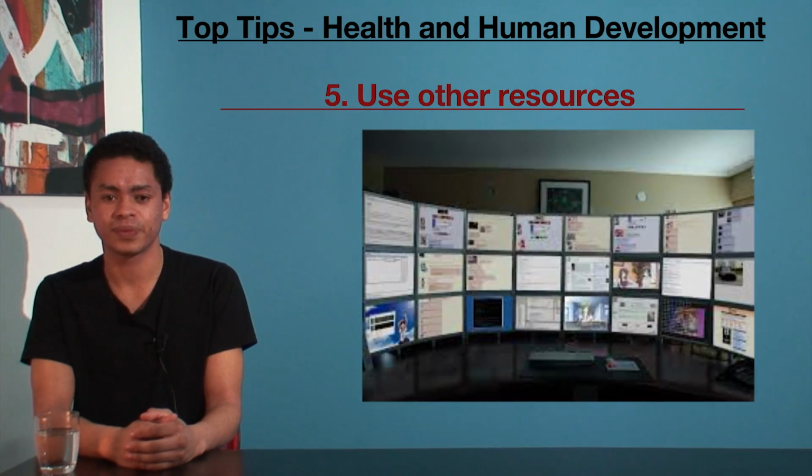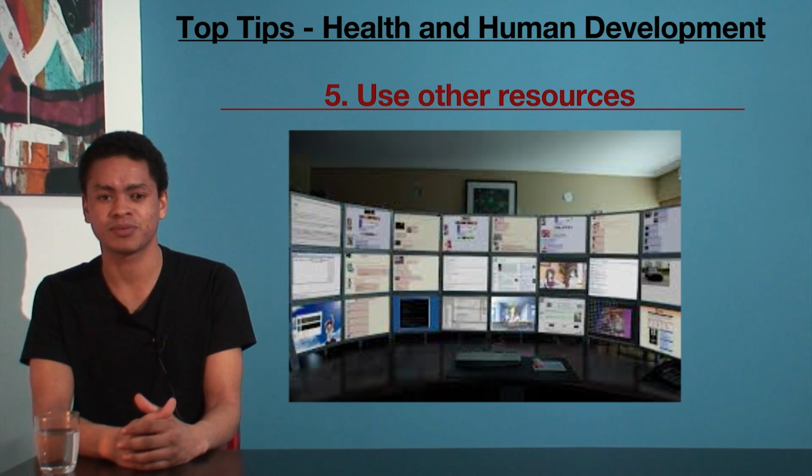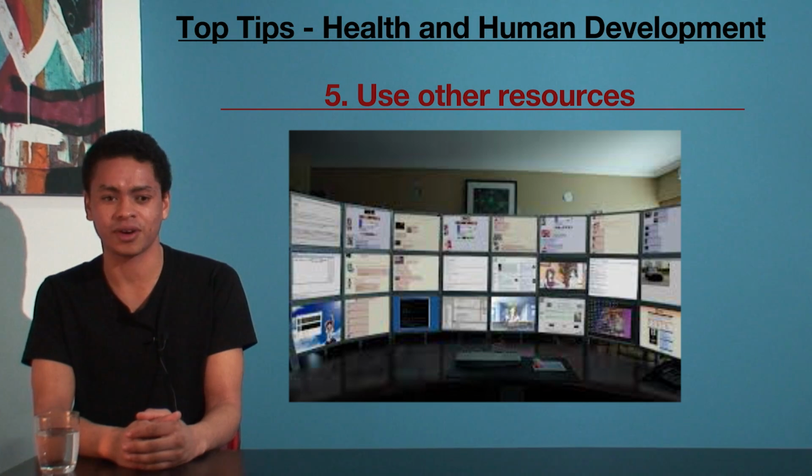Tip 5. Last but not least, use other resources. Don't just rely on the textbook. Use government websites and non-government organizations' websites, particularly to find programs and examples. A good idea is to only use the programs in the textbook as your last resort.